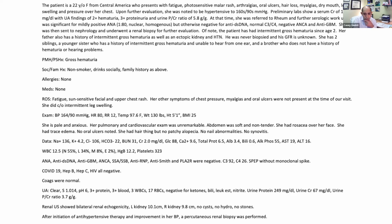Her autoimmune serologies have all been listed here, and they were all negative. The repeat ANA that I did was negative. So were her ANCA, anti-dsDNA, SSA, SSB, anti-Smith, PLA2R, all negative. Complements were normal. SPEP had no monoclonal spike. Viral serologies, including COVID, were negative. Her coags were normal. Her UA had a specific gravity of 1014, pH of 5, 3+ protein, 3+ blood, 3 WBCs, 17 RBCs, and negative for ketones, bilirubin, leukocyte esterase, nitrite, and so on. Her urine protein to creatinine ratio, when I repeated it, was 3.7 grams per gram.